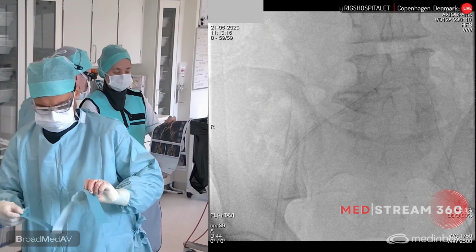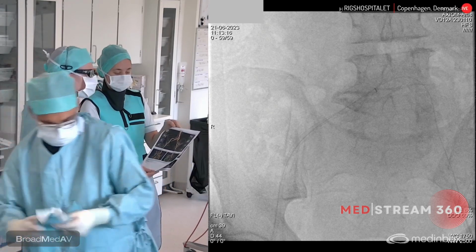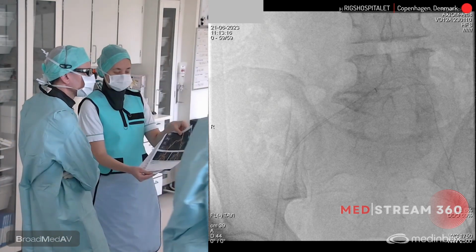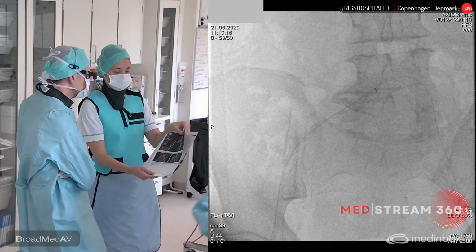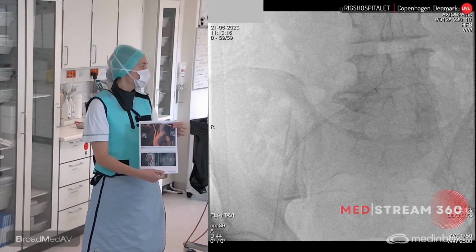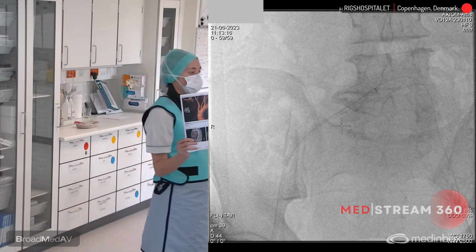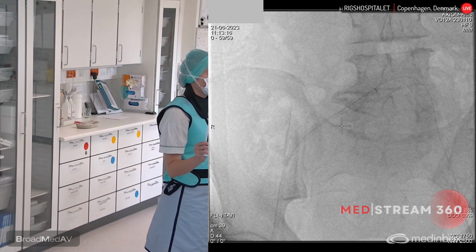We were just busy with it. There's some calcium, for sure. The dimensions are large enough, but we saw a tiny bit of calcium. So we did just the axis. And the valve choice here is going to be an Acurate. An Acurate large. It fits for the 27 millimeter.